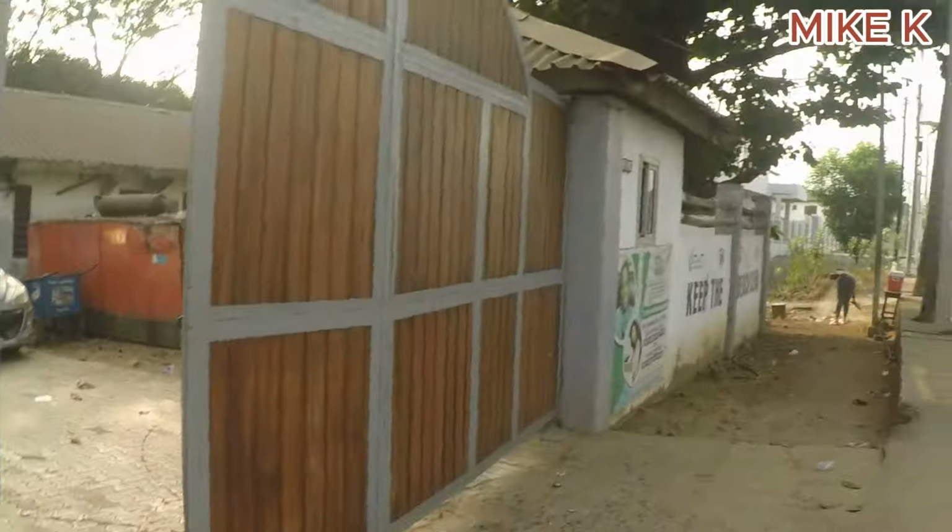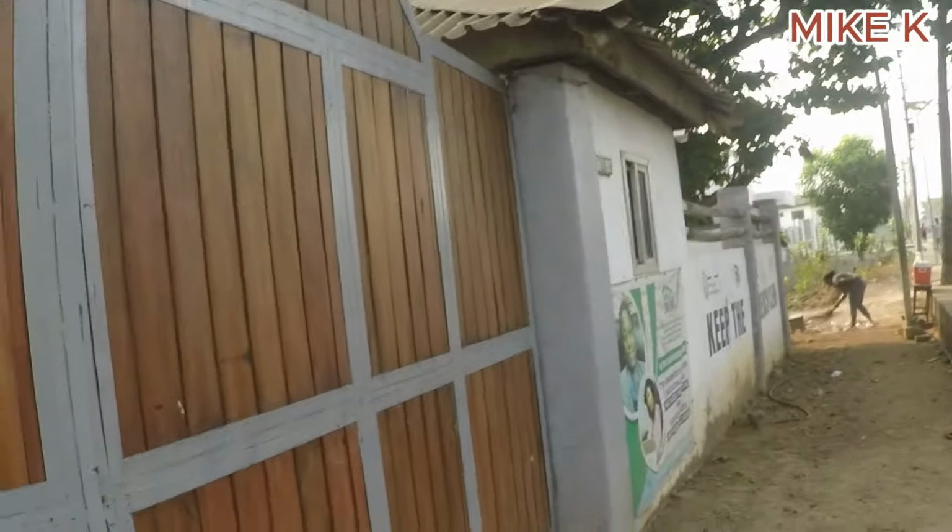So let me just do some inquiries inside. Let me switch off my camera and do some inquiries inside. I met one of the securities around, and he told me that most of the authorities in charge don't come for work on Saturday. So I'll find a time to come and interview one of the authorities about why they demolish some of those places.